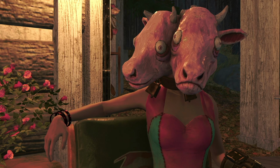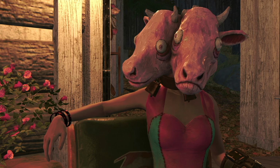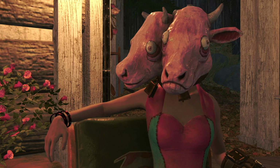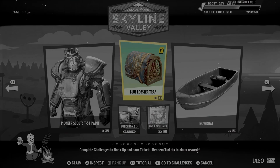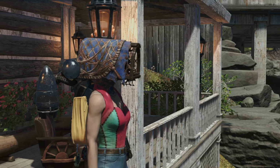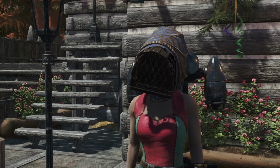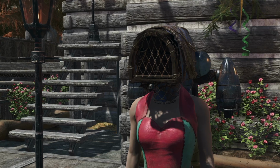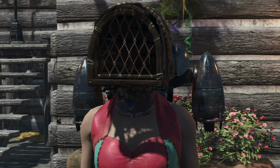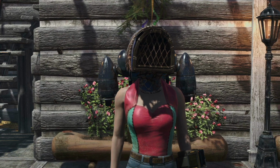You know what they say, one wastelander's trash is another one's treasure. Well, these items we're about to cover, I don't think they're anyone's treasure. Number one dumbest item on the scoreboard for me is the blue lobster trap. It doesn't even trap lobsters. It is blue though. It's a helmet that you wear because people totally wear lobster traps as helmets. And when you put it on, you can't even see your face in there. It's a mesh, but you can't see through it.